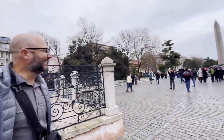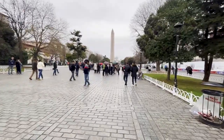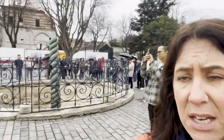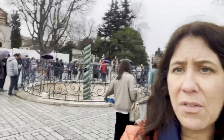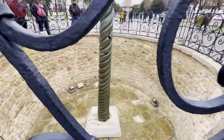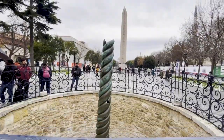That's the obelisk, Ella. Do you still have Egypt? Probably. See, it has all the hieroglyphs on it. Cool. I wish I knew how to read them. We read some, and I guess Constantine took this from the Temple of Apollo at Delphi, and we put it here, and it used to have snakes coming out of it, and it used to be about 3 meters taller, the one behind us, the Serpentine Tower.